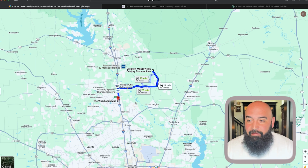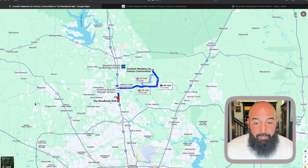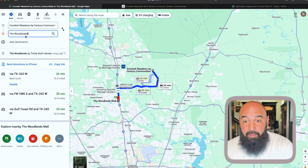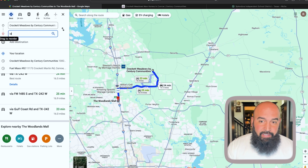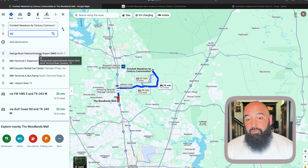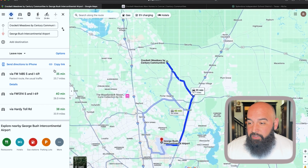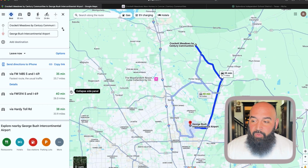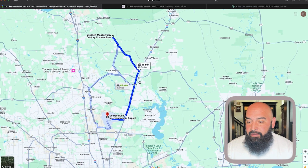There's not too much traffic going anywhere right now. So keep that in mind as we look at the rest of this map too. A big thing for a lot of people moving to the area, same with my wife and I when we moved from California, is wanting to be within a good distance to the airport. So if we're going to George Bush Intercontinental Airport from Crockett Meadows, you can see you are 35 minutes from the airport. Not a bad drive at all.